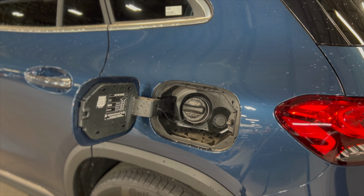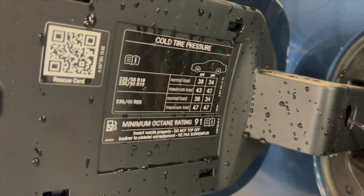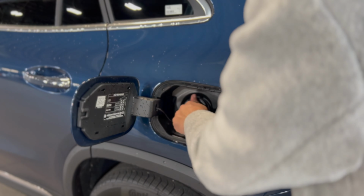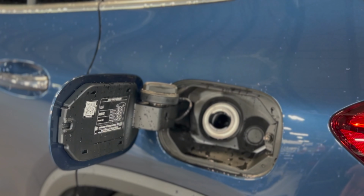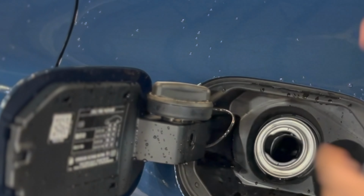The GLA gets 24 in the city and 34 on the highway. Considering that this is an inline 4, that's not too bad at all. Now you will have to worry about how much you're going to pay for gas because the minimum octane rating is 91. Now I saw a lot of people not know about this about their Mercedes vehicle at the gas station, but once you're fueling up, you take this and put it inside this little hole so you don't scratch your paint or your plastic fenders, and then you fill up.